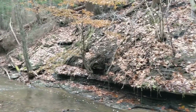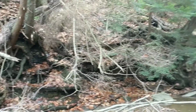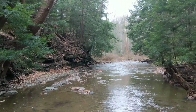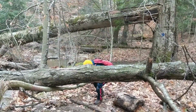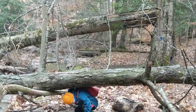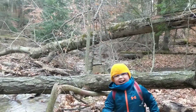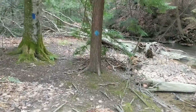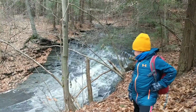This is cool. You haven't really explored this much of the park over here yet. Yeah. So look at that cave. Yeah, pretty soon. You got through. Okay. I think about doing the limbo. That's a pretty cool waterfall, isn't it? Yeah.